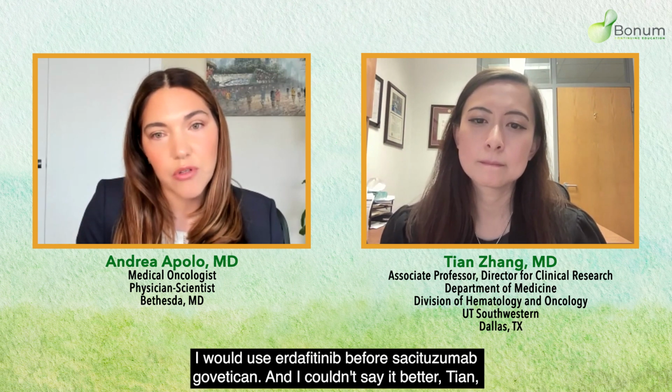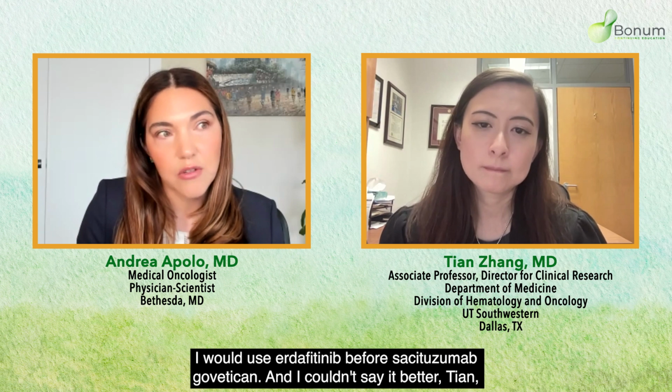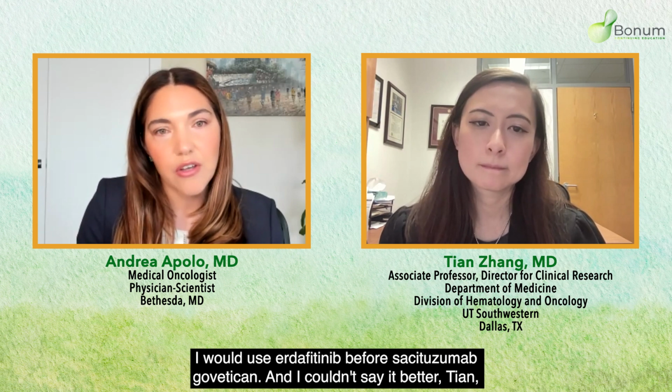So then he got erdafitinib, which has a higher response rate, about 40% response rate in the second and beyond setting, compared to sacituzumab govitecan, which is also an option that has a little bit lower response, 27%. So if possible, and if no contraindications, I would use erdafitinib before sacituzumab govitecan. And I couldn't say it better, Tian.